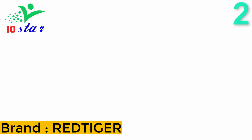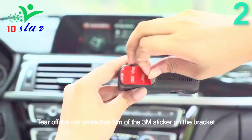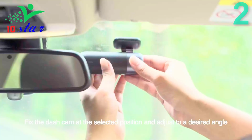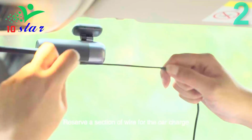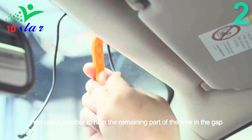Number 2. Brand name, REDTIGER, model number, F9. The F9 Dash Cam offers smooth 4K recording in a compact and concealed design, taking up minimal space in your vehicle. This dash camera for cars can record even while parking with a 48-hour parking monitor, which keeps the automobile secure. Equipped with a suite of intelligent features, the F9 is your ultimate co-pilot on the road.